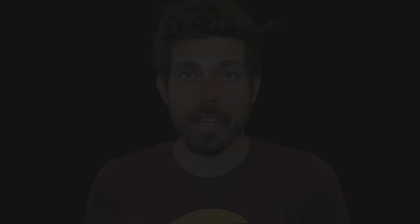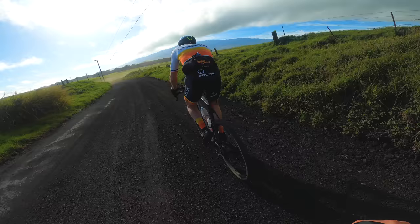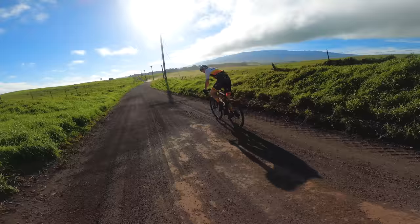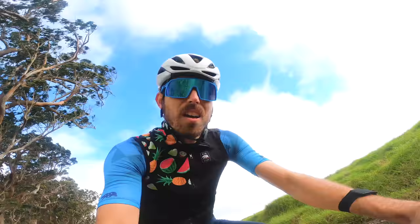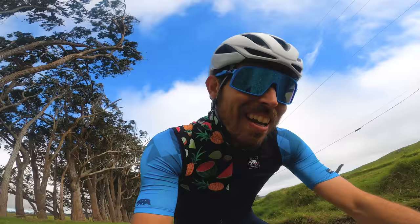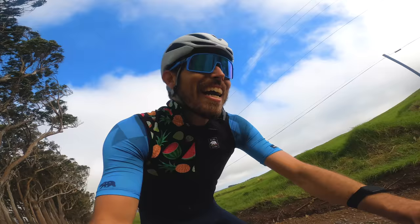Now the farmland part is where you get to, let's say, the south base of the volcano. And then you're gonna have to ride all the way around it to come back up it. And the wind is just bustling. It is very difficult. The wind is brutal, dude. Can you hear that wind? This is like 50 mile an hour winds, bro. I can't even go straight.